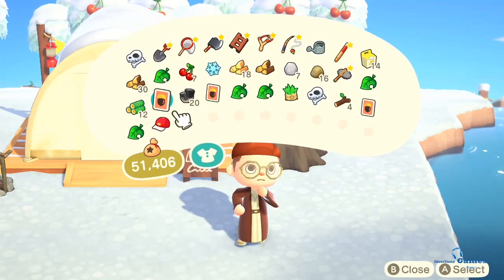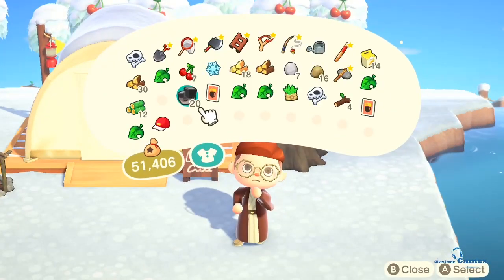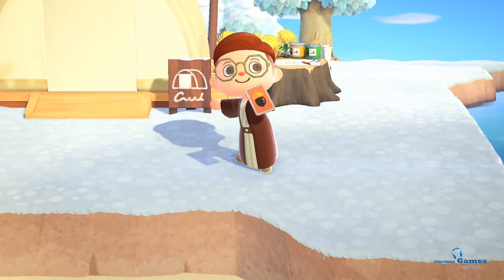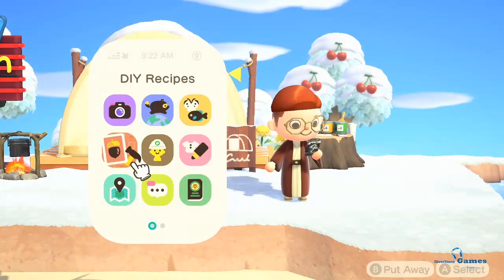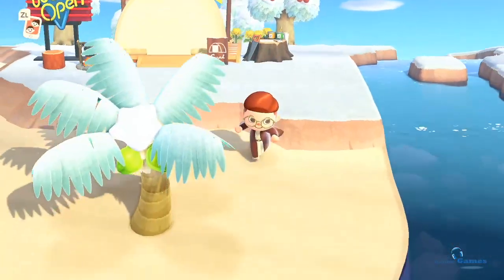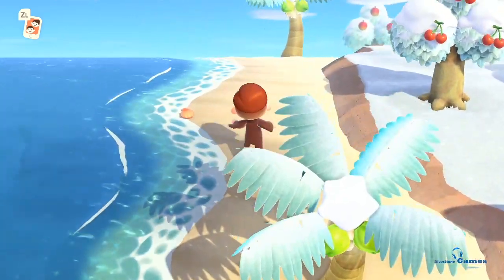I have a couple of recipes that I need to learn. Coral fence, learn that. And spiky fence, learn that. And what do you need to make those? Let's see now. Wood. Hardwood. Okay. I gotcha. Wait, let me check the beach for a new recipe and message in a bottle. Do that every day.